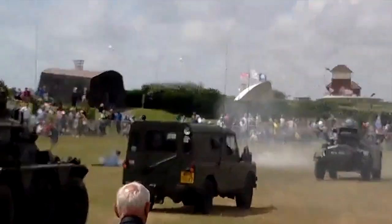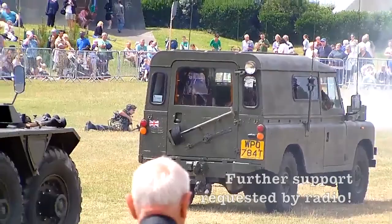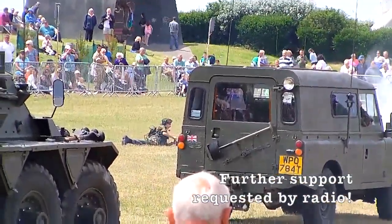We need to create smoke, so as much smoke as possible needs to be created. We need to hide ourselves and cause some confusion. Further support has been requested by radio.